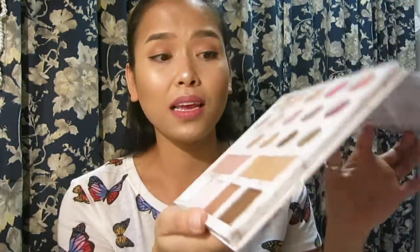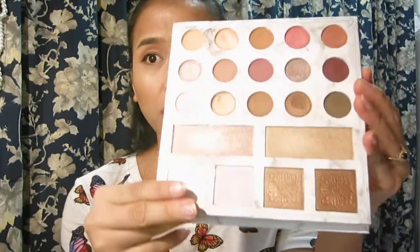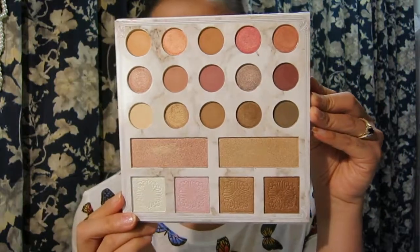Can we talk about this? Did I mention this is only $19.50? Drop everything else, you need this in your life. Seriously, guys, this is just an amazing palette. Oh my gosh. Stare at it.